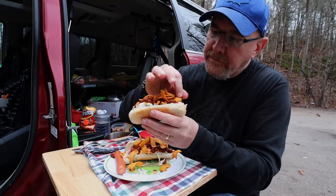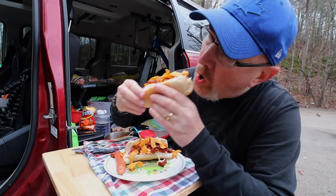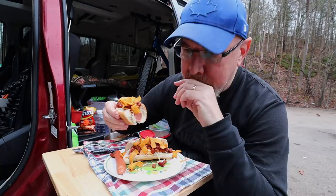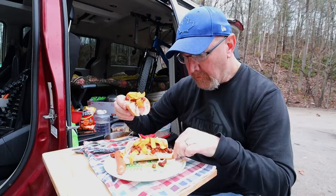Please try this, because I already know it's gonna be freaking amazing. All right, here we go. I think I waited just the right amount of time for all that cheese to melt. There's gooey in there. You get little crunchy snacks as they fall off.